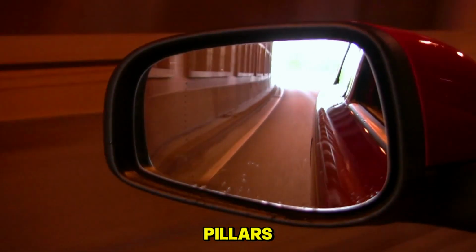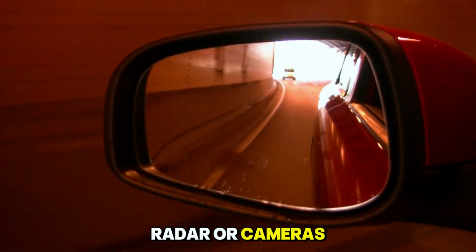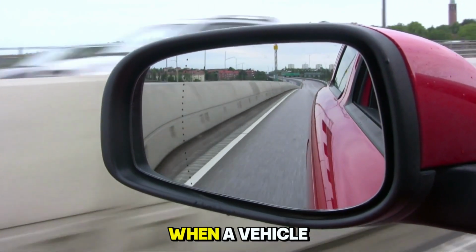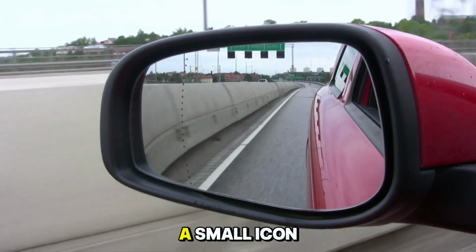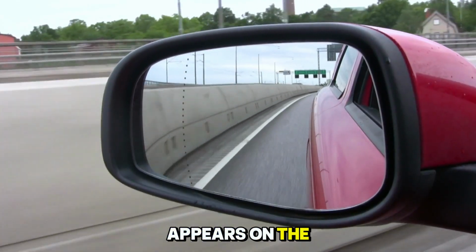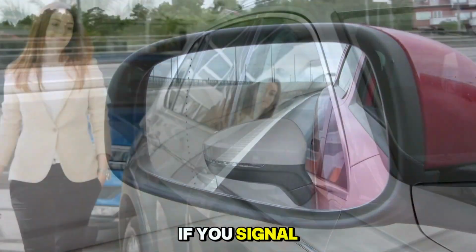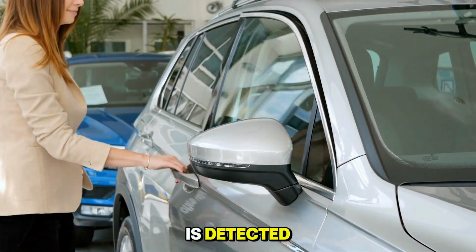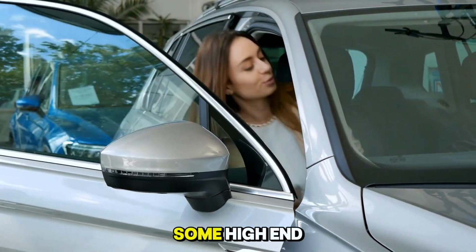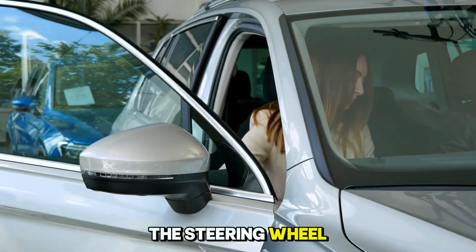To address this, car makers include blind spot monitoring using indicators in the side mirrors or warning lights on the A-pillars. It works with radar or cameras at the rear of the car, constantly scanning both sides. When a vehicle enters your blind spot, a small icon, usually a triangle or glowing dot, appears on the side mirror. If you signal to change lanes while an obstacle is detected, the system may beep or flash more intensely. Some high-end models even vibrate the steering wheel to alert you.